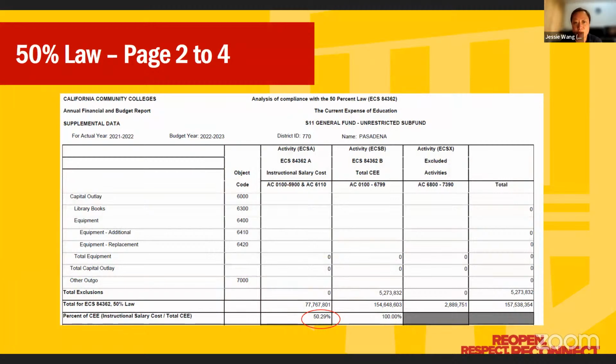Starting from page 2 is actually a pretty important page. It's called the 50% law. By law, at least 50% of our expenses has to be devoted to instructional activities. We perform this calculation each year after the books have closed. This calculation will walk you through from page 2, page 3 to page 4. The page I'm highlighting right now is page 4. It shows that we are in compliance with the 50% law by having 50.29% of expenses devoted solely to instructional activities.